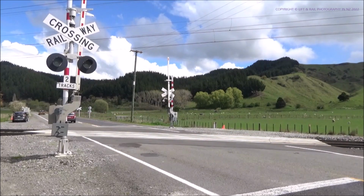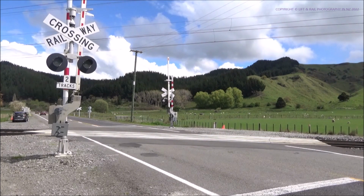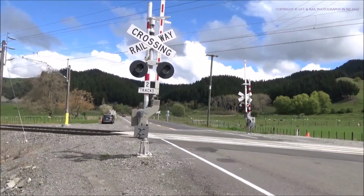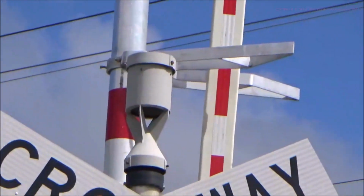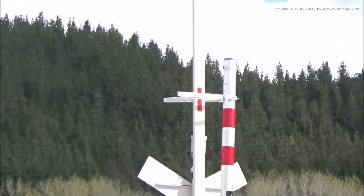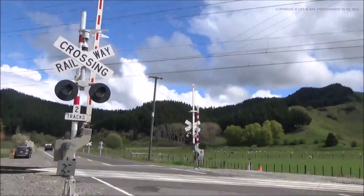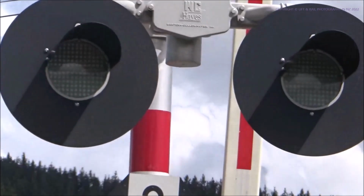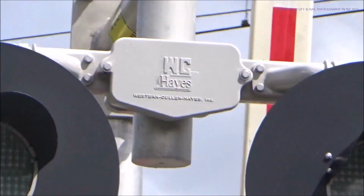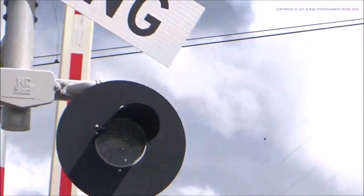Right, so we're revisiting an old location today. We're at State Highway 1 Level Crossing in Mangaweka, and there's been quite a change. So the Western Cullen Hayes mechanical bell and the Griswold mechanical bell are now gone. So we've now got Western Cullen Hayes E-bell, and gone are the Montrose and Penrose LED lights. We've now got Western Cullen Hayes LED lights instead.